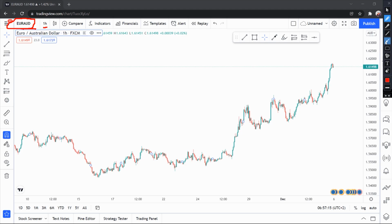The first thing that you have to take note of is it should be a trend. Let's say it's an uptrend or a downtrend. It all depends. If you have taken a buy on the uptrend or a sell on the downtrend, it's all fine.